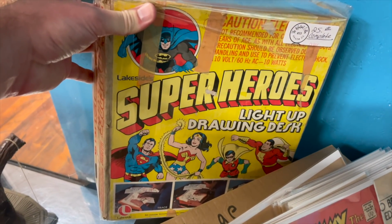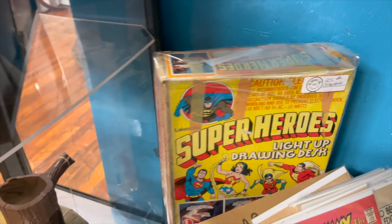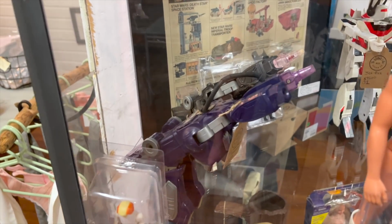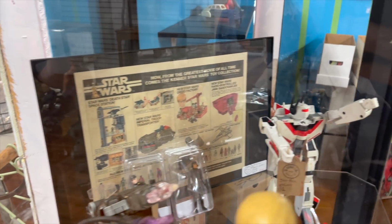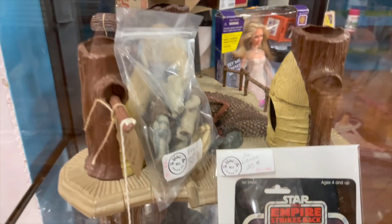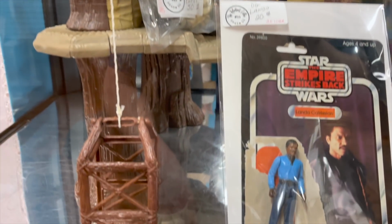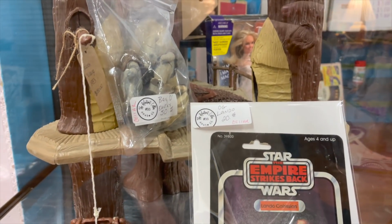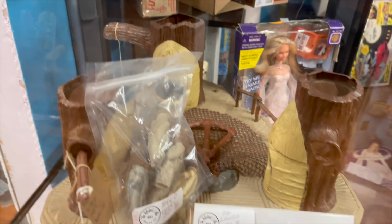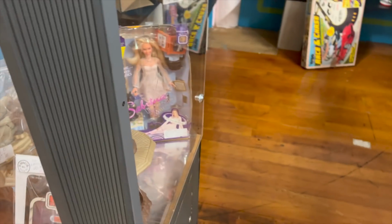Light up drawing desk. Pretty cool. Got a few Transformers in here. I got a Naked Man, which I'm comfortable even filming. Got Jetfire, and that's the Ewok playset there. Bag of Ewoks for $50, and the playset's $150. In really good shape. Pretty cool.